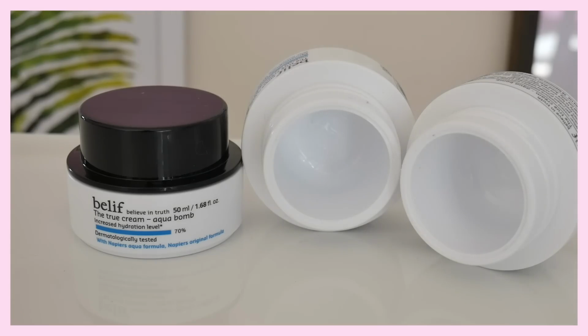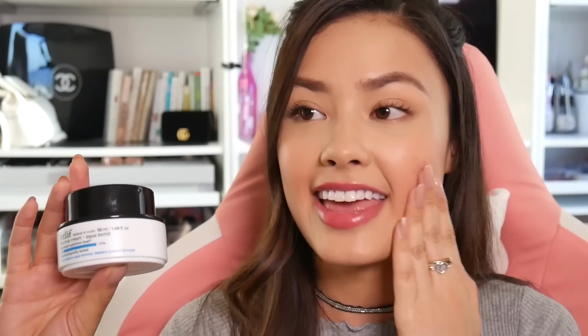It has a gel cream texture, so it's good for people who don't like that thick, heavy feeling of cream, but it's excellent for someone like me who likes to feel like they have moisturizer on their skin. Definitely an element of a skincare routine is finding a moisturizer that works well for your skin type.